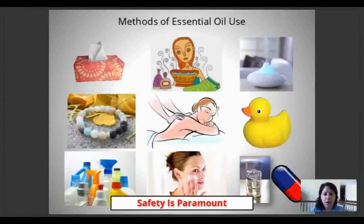So let's talk about the different methods of essential oil use. There are numerous, between inhalation, whether it's on a tissue or just in your hands or on a pretty bracelet that I happen to sell. There's also massage oiling, steam inhalation, diffusion, whether you're putting it in a bath, skincare, yes, even ingestion. The number one rule for any method of essential oil use is that safety is paramount. We're going to talk about that in a second, but that is a golden rule. That's the number two take-home message for today: safety is paramount.